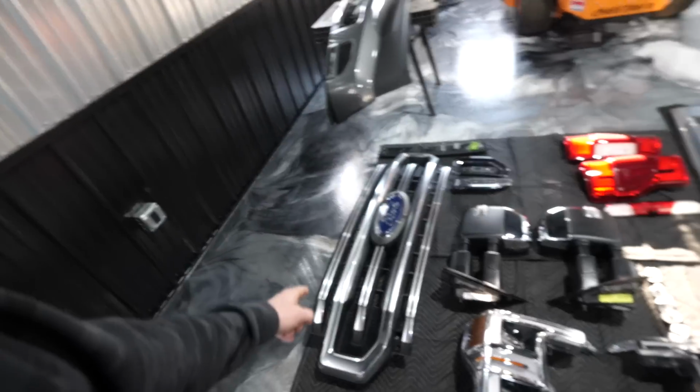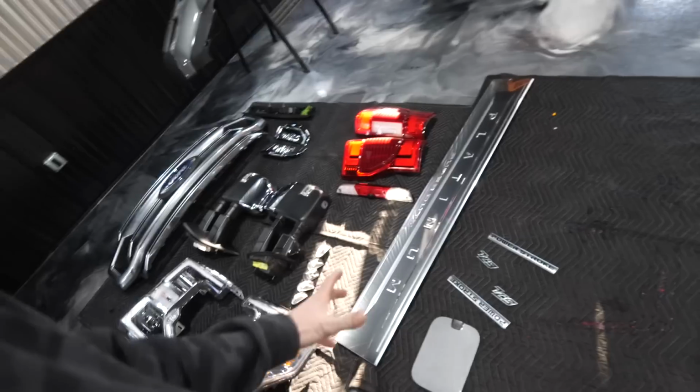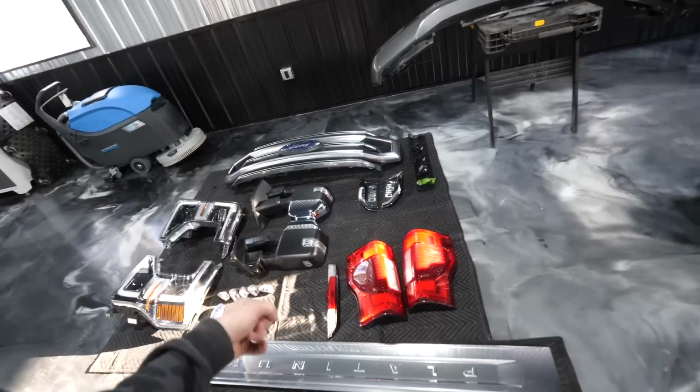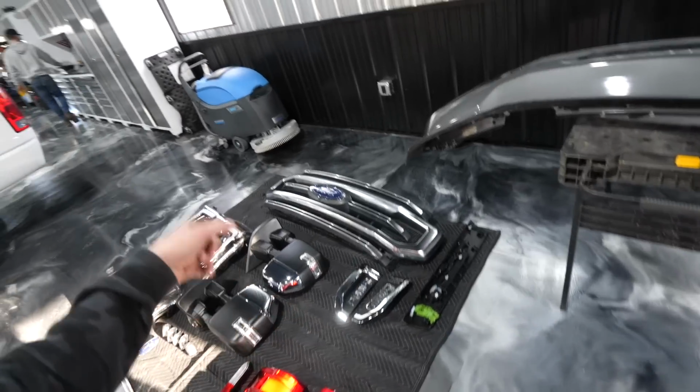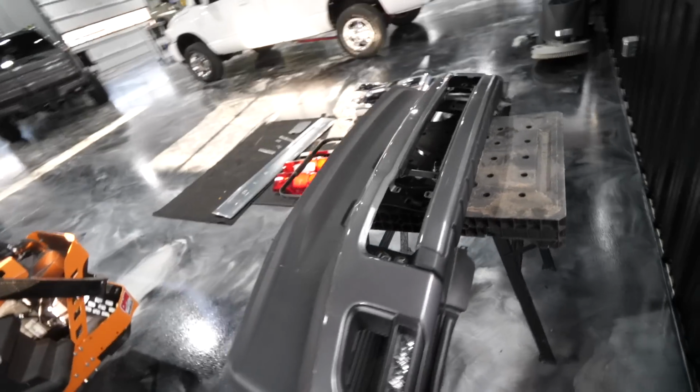We've got the new grill removed, platinum badge off, fuel door cap is off so that way Sean can get a perfect match to the paint. Tail lights, third brake light, F250 badges, rear tailgate handle bezel. The front air dam is going to come off. Our fog light bezels are going to come out. Front bumper step is coming off. Oh yes, oh yes, oh yes. It's getting quite real if I do say so myself.